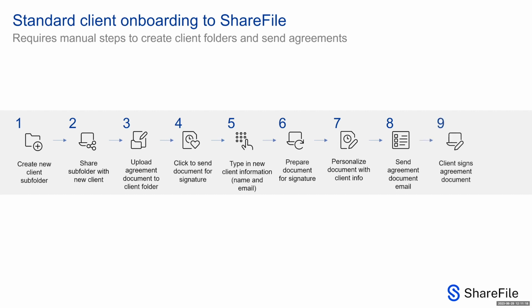They'll get that email, they'll go through all of the required fields, and they'll sign the document agreement. And using Write Signature, it also gives us the benefit of the archive integration. So, when they sign the agreement, that will upload back to that subfolder that we created where we initiated the send for signature workflow. And then the last step is, because that agreement is uploaded, the client will have access to the subfolder.